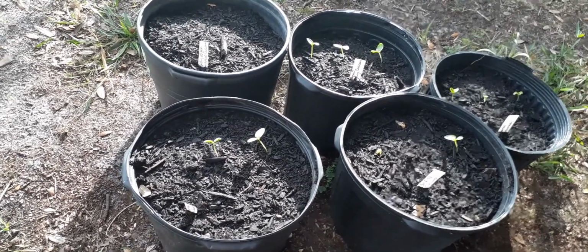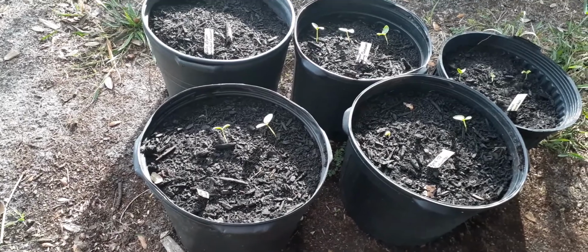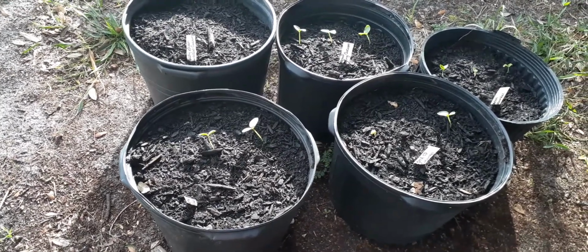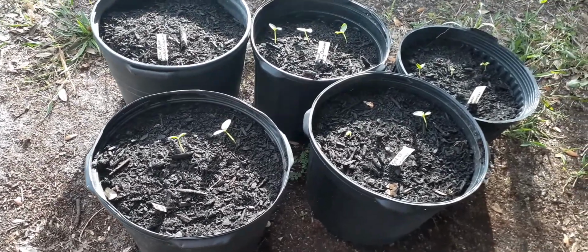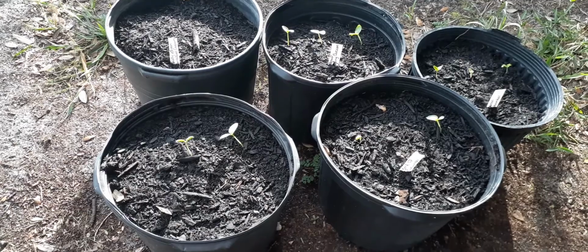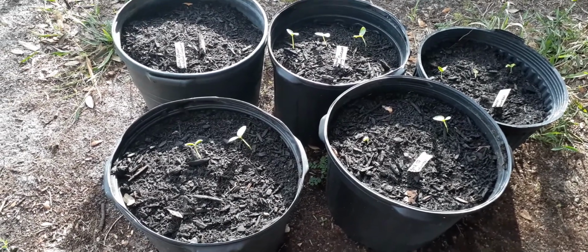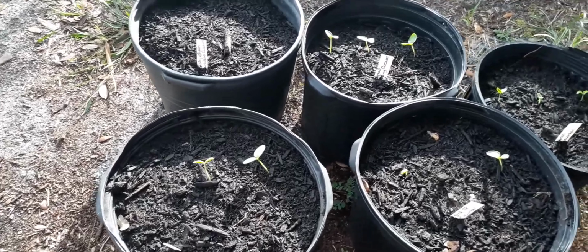We are a 2.5 acre off-grid homestead. We are starting our fall garden, so I thought I'd bring you along, show you what we're planting. Here we've got 5 different varieties of cucumbers planted, 3 seeds in each pot, 15 plants. See, I wasn't even good at math.